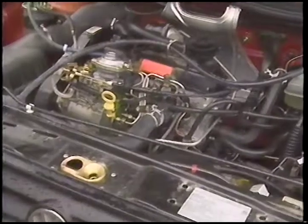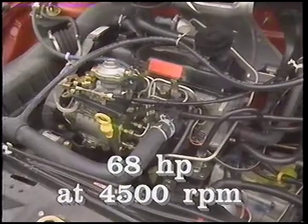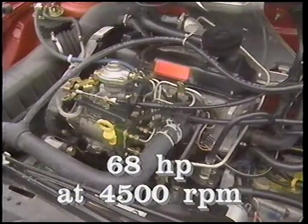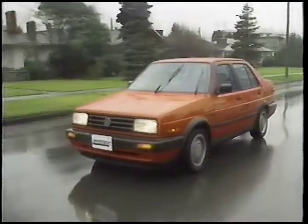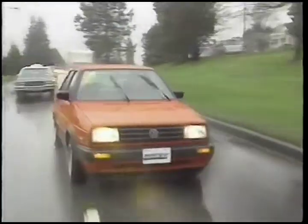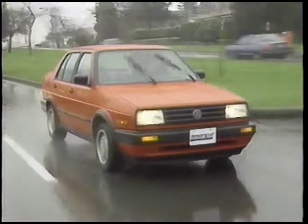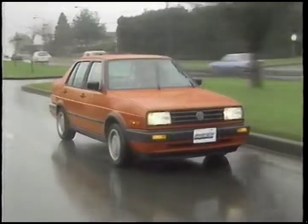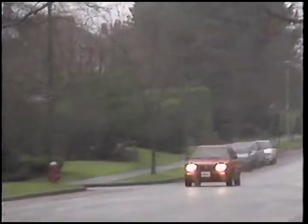Power for the Jetta turbo diesel is provided by a 1.6-liter overhead camshaft 4-cylinder engine that develops 68 horsepower at 4,500 RPM. You can only get one transmission with it, a 5-speed manual, and given the relatively low horsepower output, you really wouldn't want anything else anyway. Torque, however, is another matter. The turbo diesel has only slightly less torque than the 1.8-liter gas engine also available with the Jetta. As a result, it's quite a good performer. It won't set the world on fire, but once the revs are up, it can hold its own in most conditions.